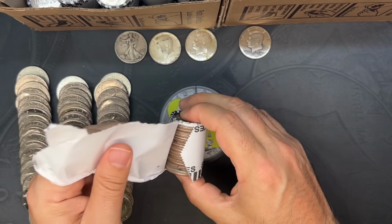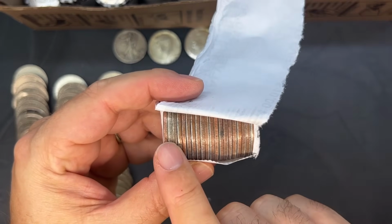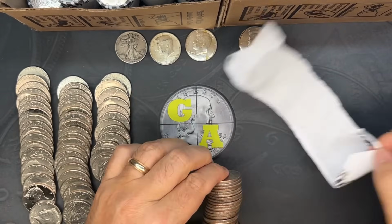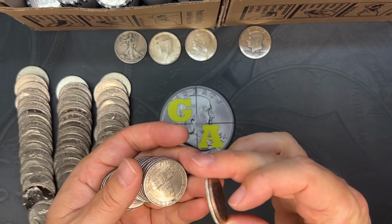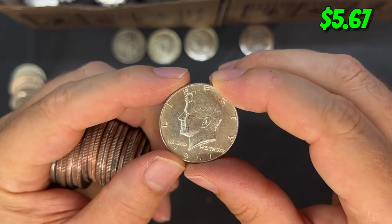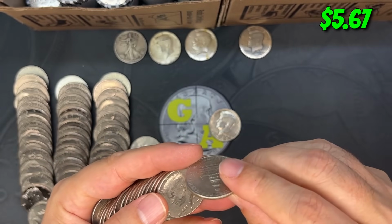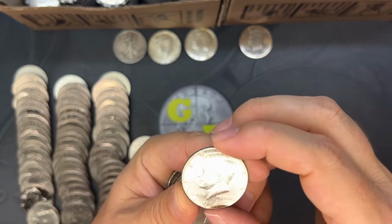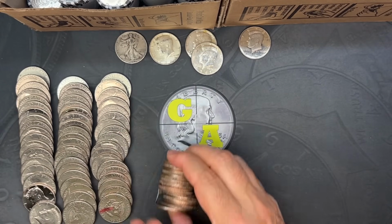So I may go ahead and just do 10 rolls quickly on camera. We got silver in roll number 4 right there. All right, this might turn out to be an amazing box. There, I went right by it. We got ourselves a 1967. Sorry, I paused there for a second because I thought if that was going to be silver, that was going to be that kind of hard to find bicentennial 40%. But we've got a 67 right here to go with our 66.